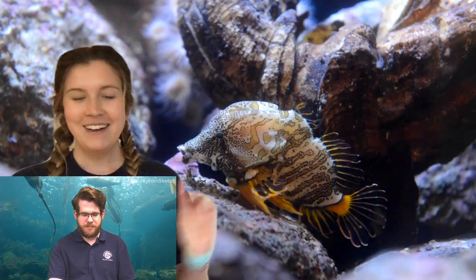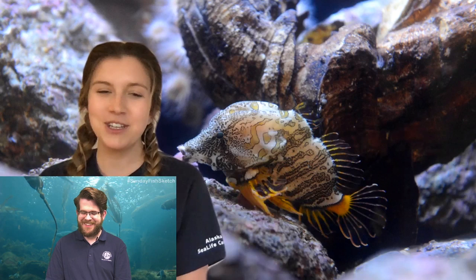They're pretty cool to watch because they actually go around their habitat by hopping on those pectoral fins. And they'll also try to camouflage in with the rocks, and they kind of hide themselves in shells of hollowed out barnacles as well. So that's especially cool to see. So yeah, these guys are my favorite fish and some other employees at the Sea Life Center as well. They're pretty popular. Yeah, we've got the grunt sculpins.